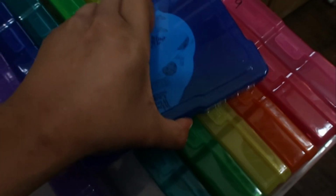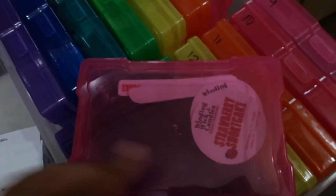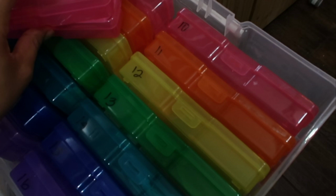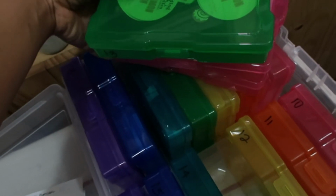So for instance, right now I need the strawberry shortcake labels, so I'll pull those. And then I need fruit cocktail, so I will pull those. And I think that is it in cinnamon bun, so pull that. All right, let's get to labeling.